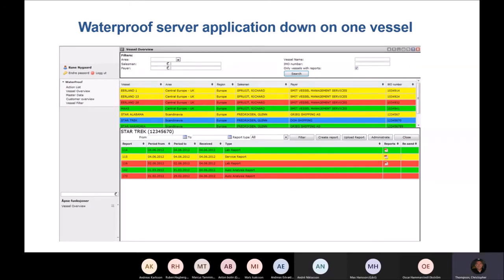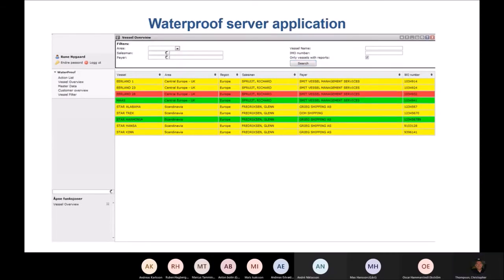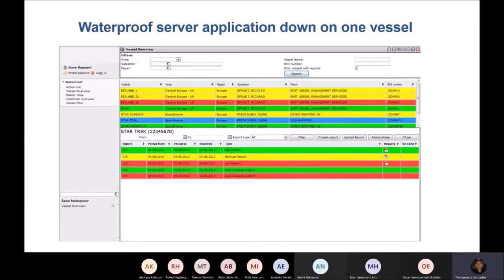If I go into one of the vessels, this was actually yellow at the time. So green at the time, should I say. So this month, as you can see, if I go back into it, there's a yellow one, which is a service report. Then they've also got a green lab test. So that tells me that the lab test is actually all good. The service report was saying that that vessel hadn't done it frequently enough. But a couple of months earlier, they had a lab test which was red. That means there were lots of problems.